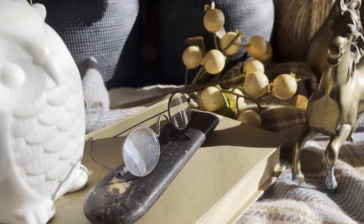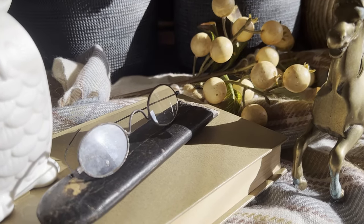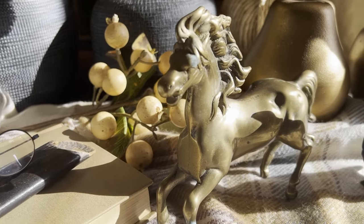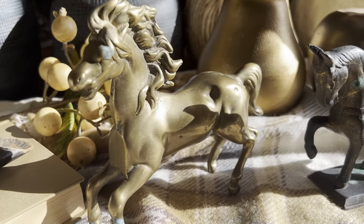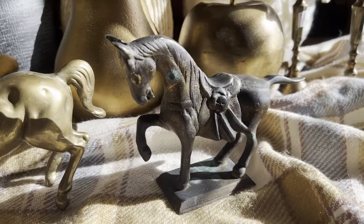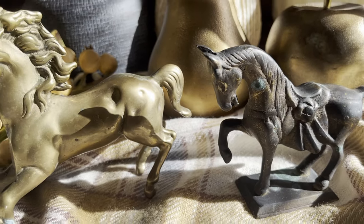I hope you guys enjoyed and liked my finds. Absolutely had a few favorites. Let me know what you like better. Do you like the brass horse, the golden one, or the dark horse? I love them both. I guess that's why I got them.